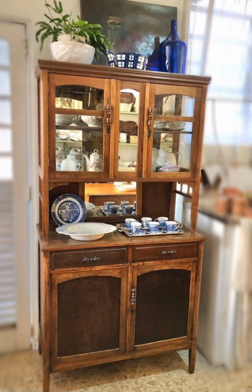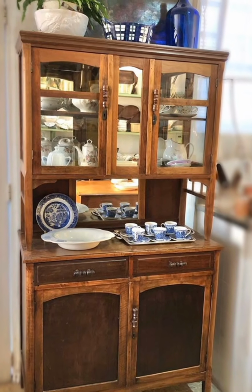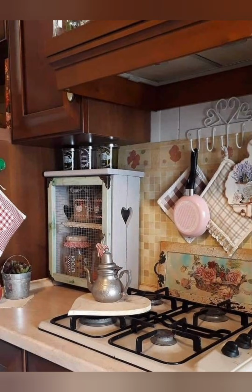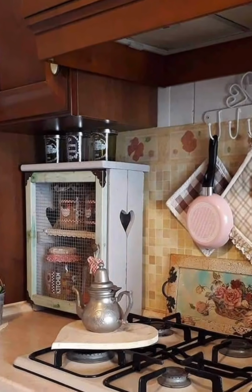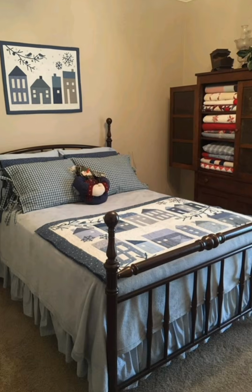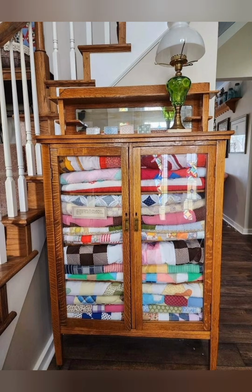From weathered wood to wildflowers in jars, let's explore how to bring the gentle beauty of the countryside into your home. Here are some detailed and heartfelt tips to help you deepen that country charm cottage decor feeling, where simplicity meets soul and every detail whispers warmth and nostalgia.